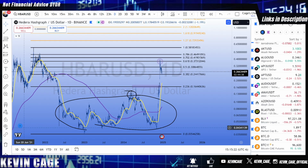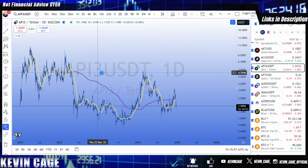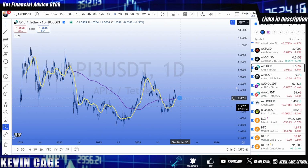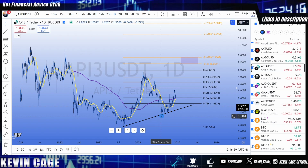So please ignore these ugly drawings, but pay attention to the retracements and the position of the 50-day and the 500 for a bunch of alts. So looking at API 3 for example, we've yet to take out this previous high. We had the setup for a golden cross still yet to happen and we've dumped, so we are still low. I'm looking at potential trend lines to hold so we can see 1, 2, 3, 4, 5, and 6.